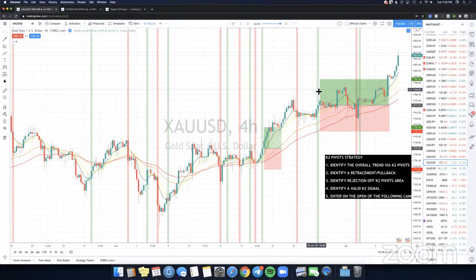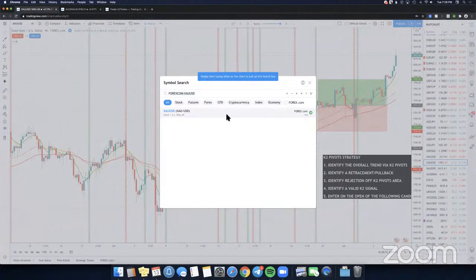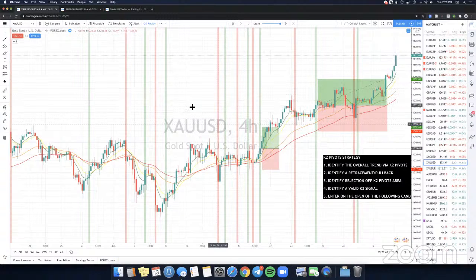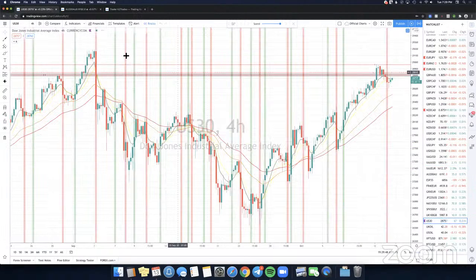I'm not sure if that answered your question or if you're trying to ask something else, but this would be the gold symbol. It'd be XAU USD. And if you type that up right here, it'll come up right there. Me personally, I always use Forex.com data. I feel like Forex.com has the most accurate data with regard to Forex pairs and certain commodities like gold and silver. However, for indices, I generally use currency.com.